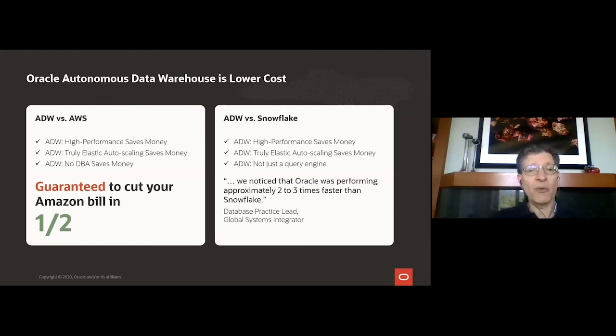Plus, as I mentioned earlier, we have our fully elastic auto-scaling capability. AWS and Snowflake are first generation shape-based provisioning technologies. They require you to pay for lots of unused CPU. We have auto scaling, so you pay for just the CPUs you need, and we will automatically scale up just for a few hours or a few minutes to get your job done. And no one else can do that. They require you to move to these bigger and bigger shapes with lots of wasted compute.